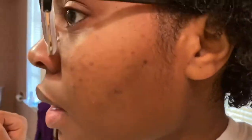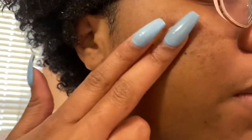Day two. It is day two, and ignore my hair, I'm in the process of washing it. So it's day two of my skin. And it feels really soft. Excuse my hair. So, let me set y'all up.